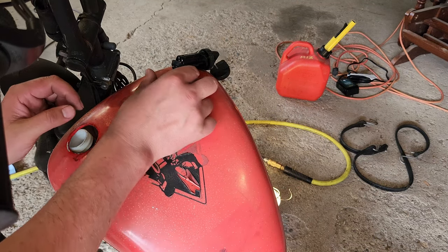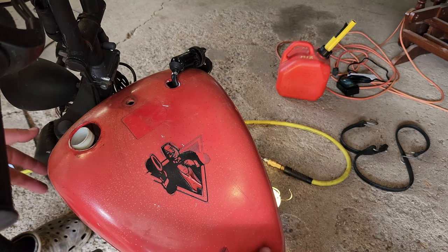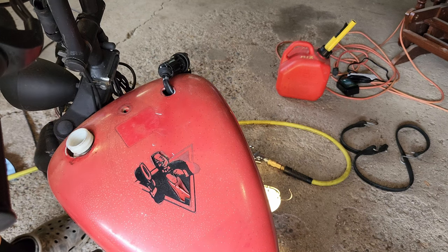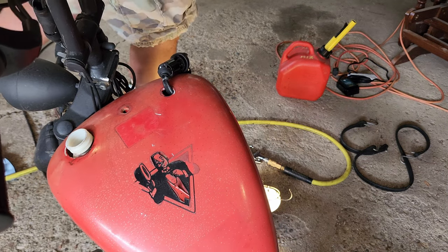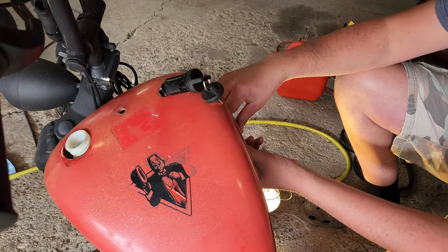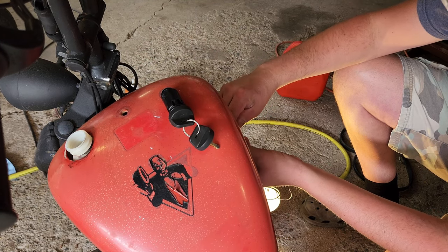Now, as far as this ignition switch, I'm not fully understanding why it's been put on top. Because how am I supposed to get the freaking thing off? Unless there's a way to decouple it down below, which there is. There's a white connector over here that I will show you momentarily.